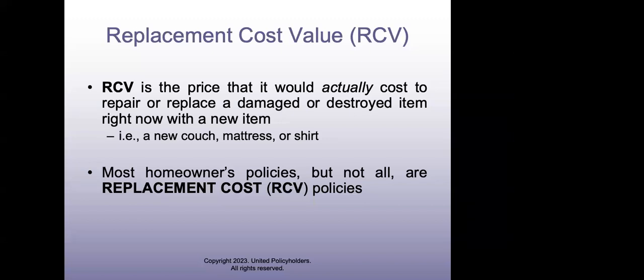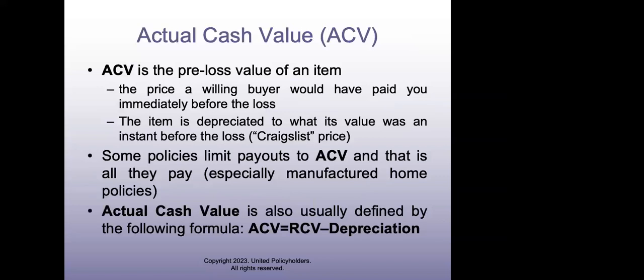And Selena had mentioned earlier, those things can be grouped together, similar types of items. It doesn't have to be the exact Microsoft mouse that I'm using now. It could be a Logitech set that I go and replace it with. But RCV is the price that it would cost to actually repair or replace that damaged item now. So we can go on to ACV now, please.